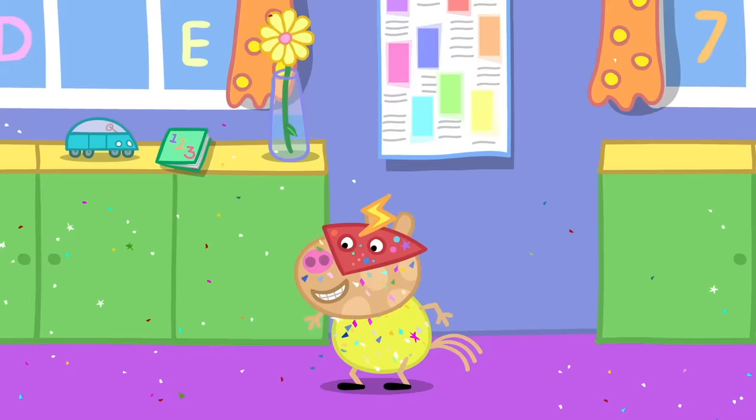Not so fast! Come on, Daddy! Daddy can't keep up! Wait for me! Peppa and George have arrived at playgroup. Bye. Oh, now I'm going to have to walk back home. What I need are some wheels. Hang on, I've got wheels.